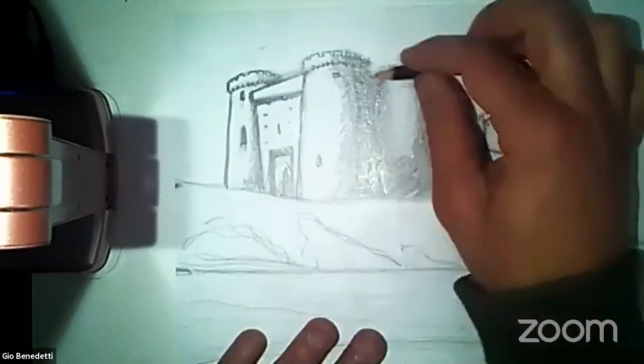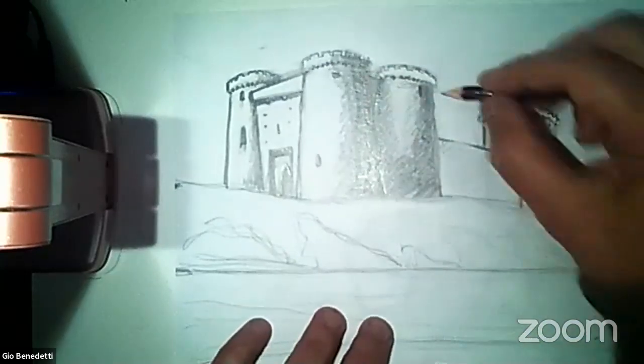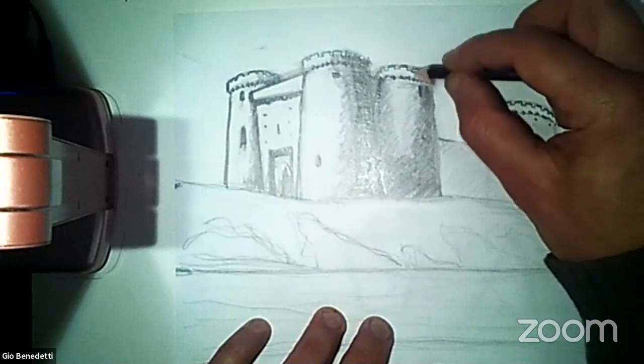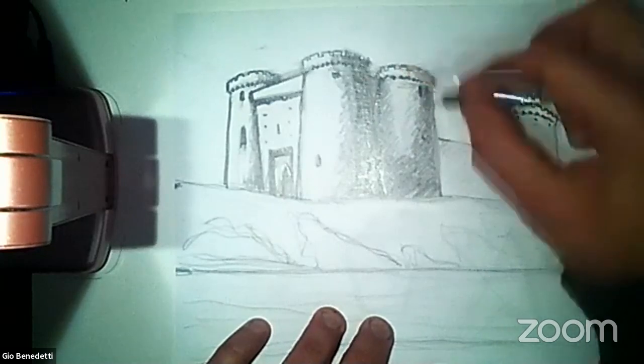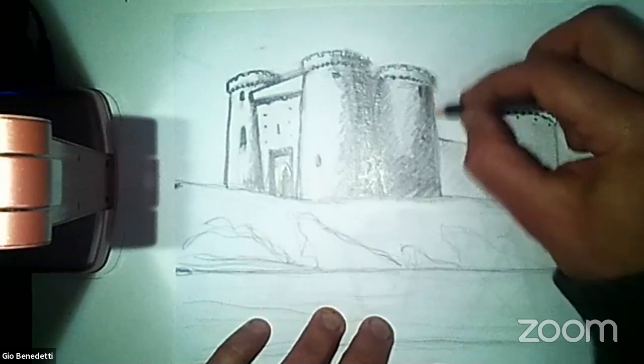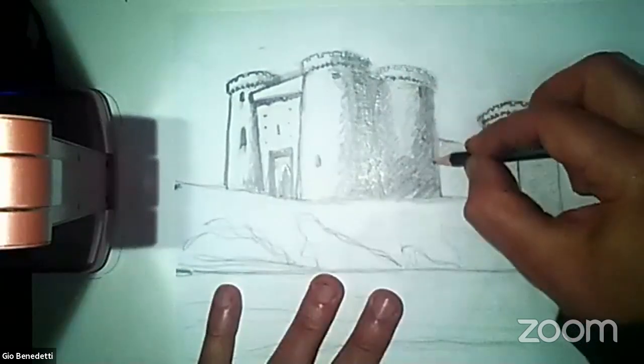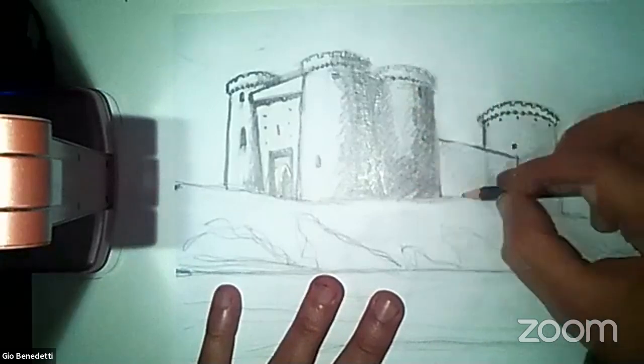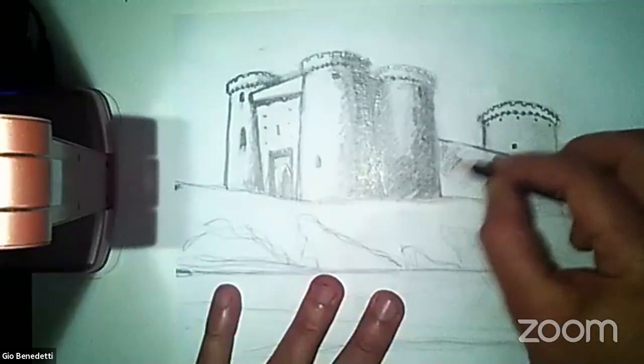Okay, so I went a little bit darker here on that back side of that tower. I'm going to do the same thing over here on this one, and I've got to shade this rampart as well. Okay. And I'm shading all of this all the way down. And I'm going to shade this wall.